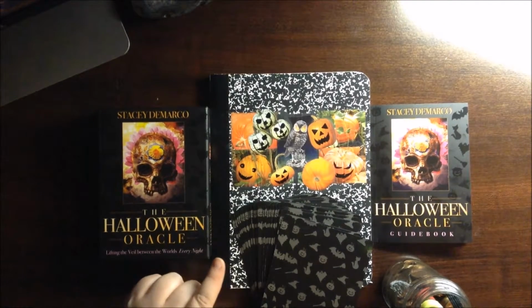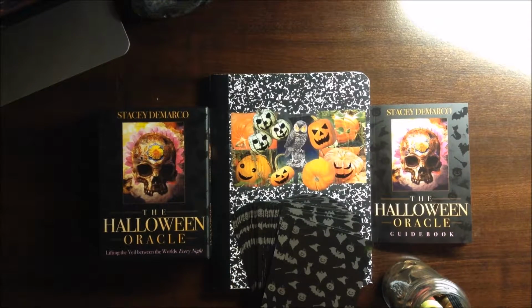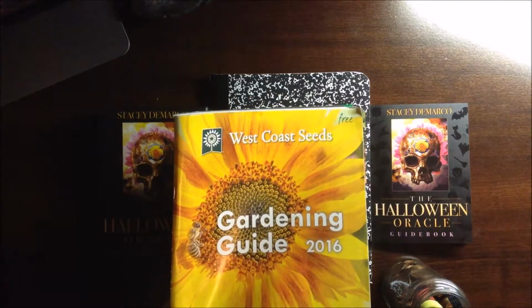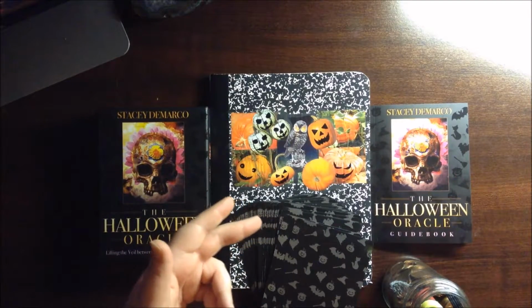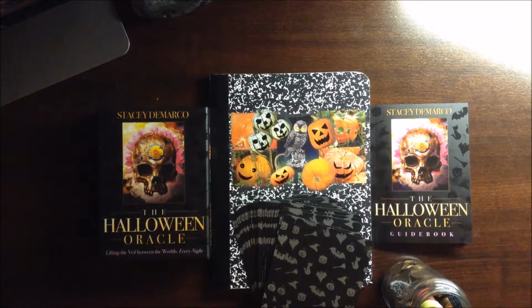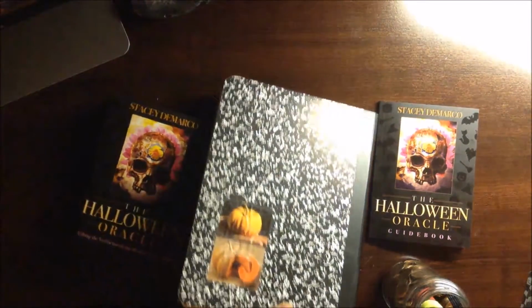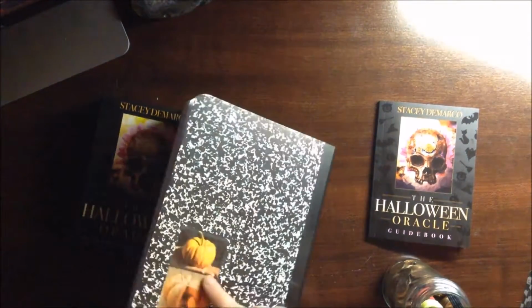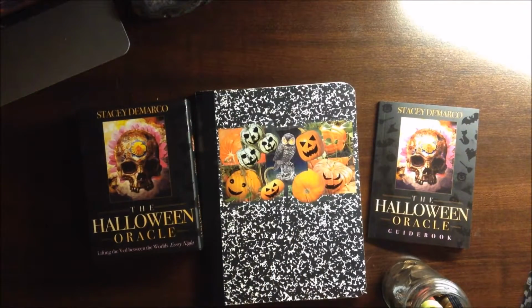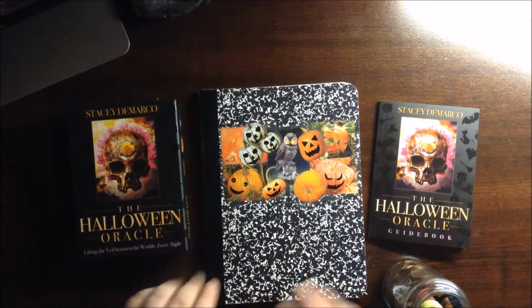So I ended up coming home and finding just a blank notebook like this one here. And I found some pumpkin pictures from this West Coast Seeds catalog, and they had a solar motion detector owl thing in there too. Then I just glued them on and drew little faces on them to make it a little bit more Halloween-y. On the back there was a little label thing where you put a name or whatever, so I covered that up, and then I covered up the barcode on the back. So yeah, that's my Halloween journal that I made to go along with the deck.